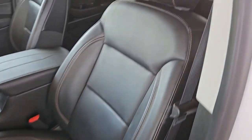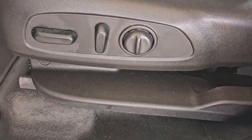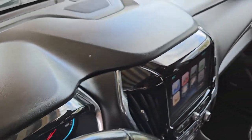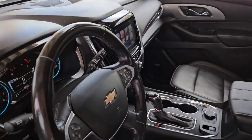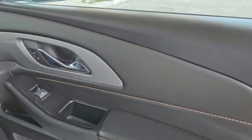Take a look at the driver's seat. Driver's seat's in beautiful shape. Very nice. Look at that. Full set of controls. Dashboard steering wheel looks amazing. Really in beautiful shape. Clean throughout. Very nice condition. Okay, we're taking a look at the passenger side front door panel.